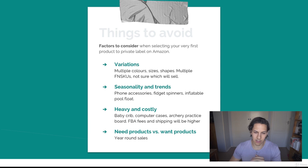So the first thing that I'd suggest is make sure that the product you're selecting doesn't have any variations. Like we've discussed before, those yoga floor mats. What I've seen in the past is yoga floor mats that are either 12 inches or 10 inches or 11 inches, all different sizes.